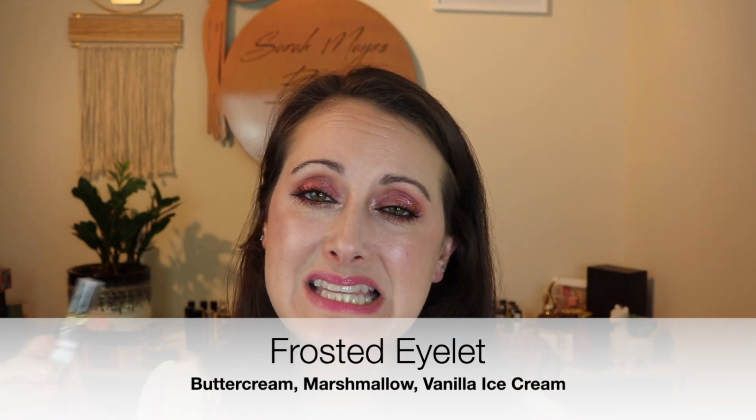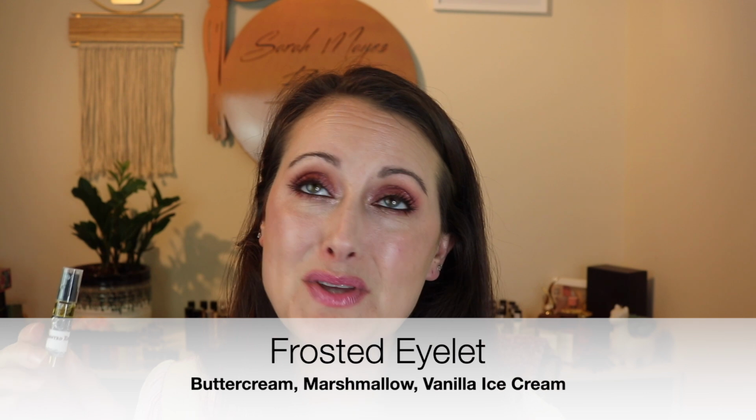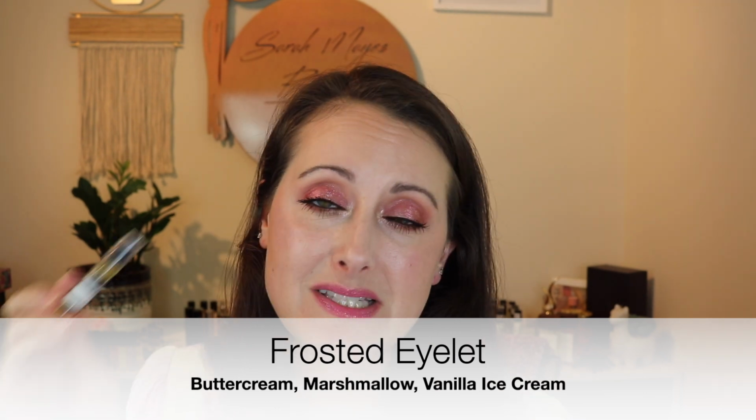It's amazing. It's so good. If you just want to smell like a tub of icing, that's this one. It is the epitome of yummy, decadent gourmand. It's so yum. Marshmallow, buttercream, oh my gosh, and vanilla. It's amazing. This could definitely be a full bottle too, just because I think this would be amazing to layer with anything or on its own. So anyways, that one is called Frosted Eyelet. It's amazing. Okay, next one.